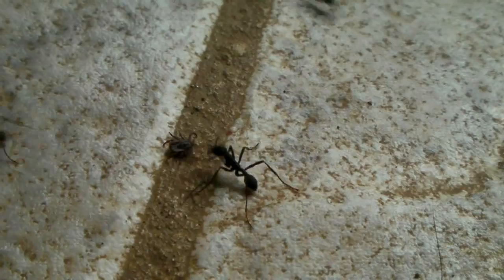All right, we found a tick on the floor of our hacienda, and fortunately, just a few decimeters away, there's army ants. A lot of them. So we're going to introduce them. Tick, army ants. Somehow the ants are not interested at all in that tick. Ticks spread disease and need to be destroyed. But they're also incredibly tough.